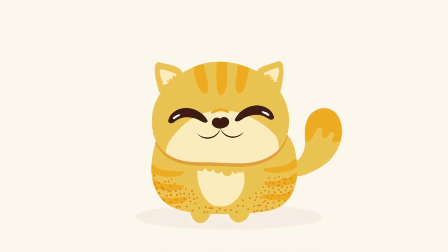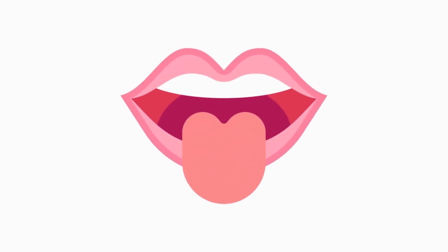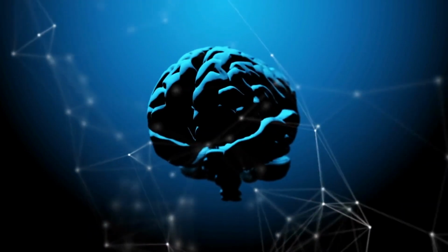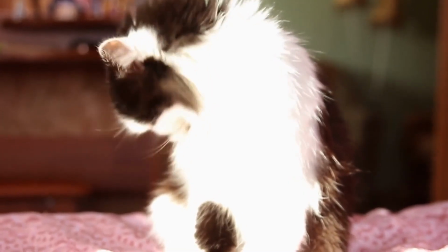From an anatomical perspective, the spiny tongue is a marvel of design. Each papilla, while tiny, plays a part in the grander scheme of the cat's survival and well-being. Scientific studies have delved deep into understanding the tongue's biomechanics. Through advanced imaging, researchers have been able to map the orientation and structure of these papillae. This research is not just for academic interest. Understanding the cat's tongue can have practical applications.